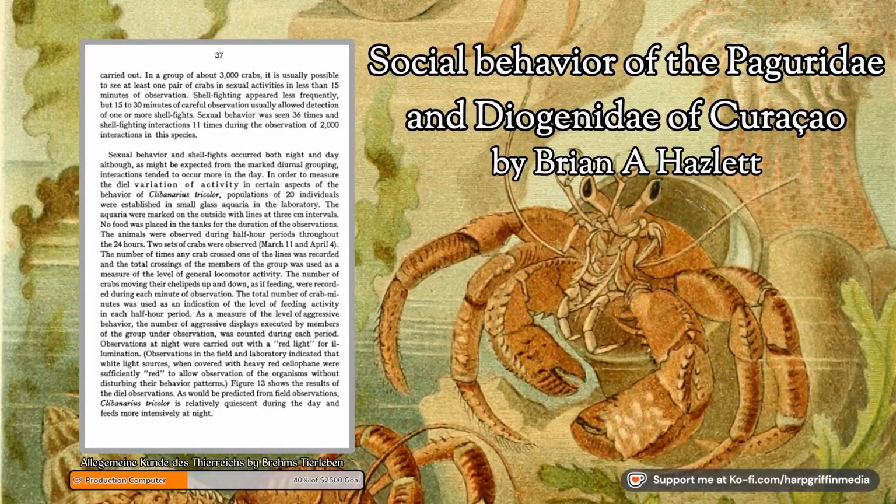Sexual behavior and shell fights occurred both night and day, although, as might be expected from the marked diurnal grouping, interactions tended to occur more in the day. In order to measure the diel variation of activity in certain aspects of the behavior of Clibanarius tricolor, populations of 20 individuals were established in small glass aquaria in the laboratory. The aquaria were marked on the outside with lines at 3-centimeter intervals. No food was placed in the tanks for the duration of the observations.